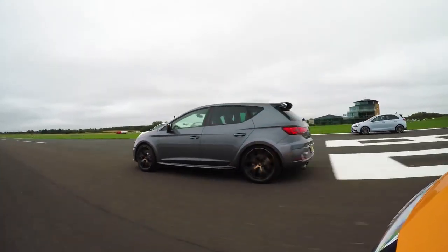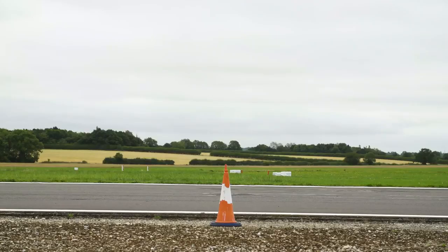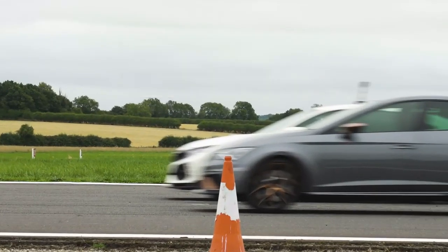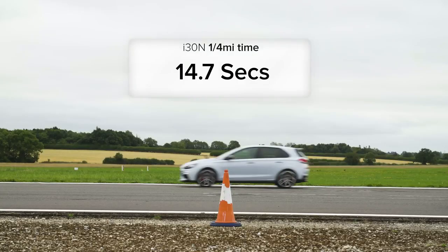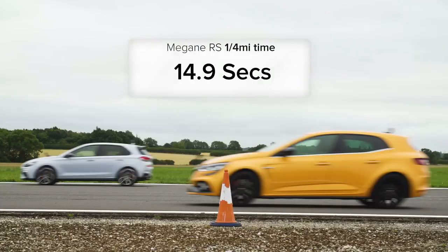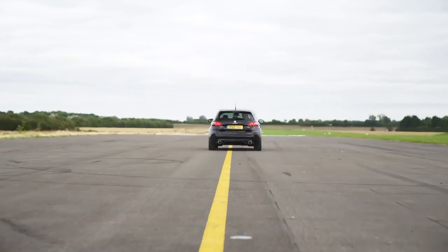Well, the Civic was ahead for most of the race, but was being caught by the Leon all the time. They both crossed the line in 14 seconds dead, but the Civic was ahead by a whisker. Next was the i30N at 14.7 seconds, which managed to beat the Renault, which had the best start, but crossed the line in 14.9 seconds. Last was the Peugeot in 15.4 seconds.